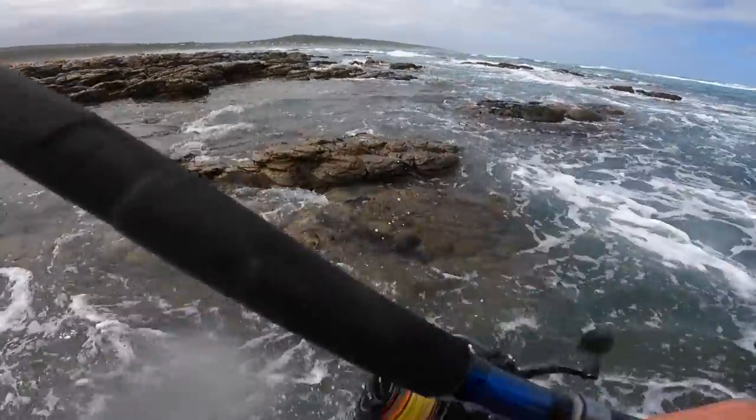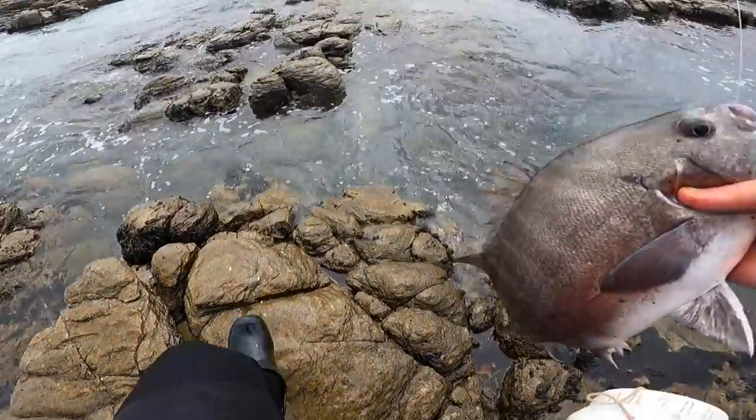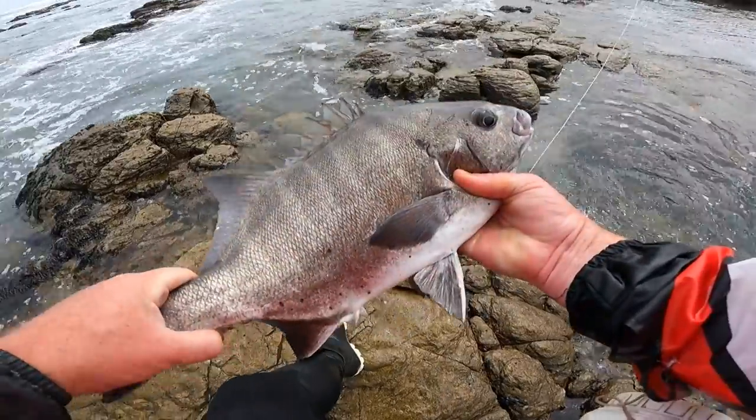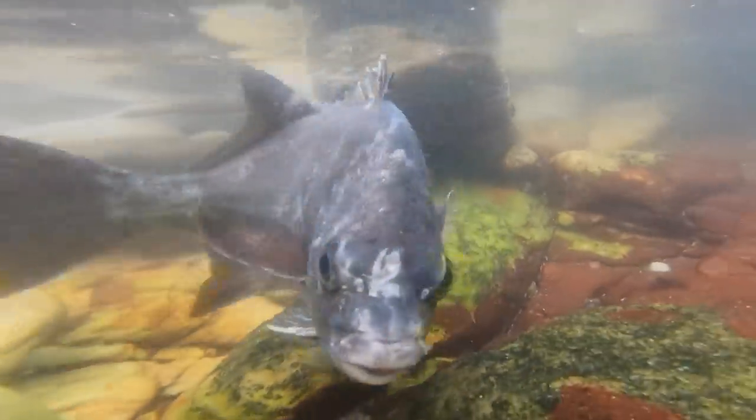Yes! Yes, man! Come on! Beautiful fish! This galleon measured in at 46 centimeters.